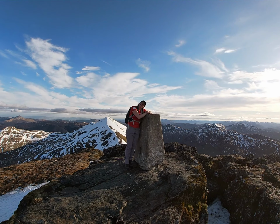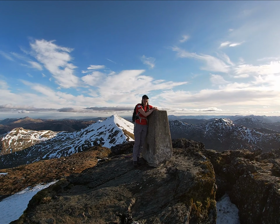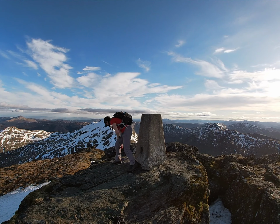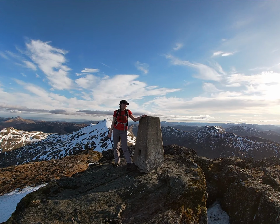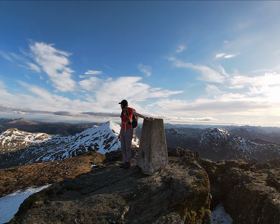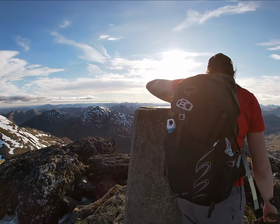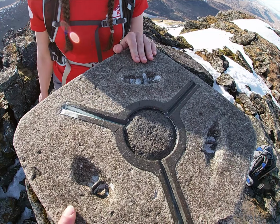Back up Stob Binnein once again. Second time round. This time we have it to ourselves. Rivers decided to take the slightly more scrambly route up to the trig for fun, because it's the last bit of up I have to do now. And I'm sure it's calmer than it was earlier. It's beautiful. Almost no wind at all now. And of course, saying hi to the trig we missed earlier. Yay, Triggy!